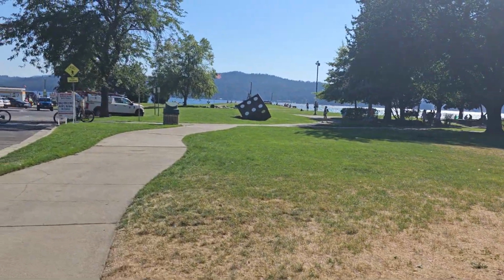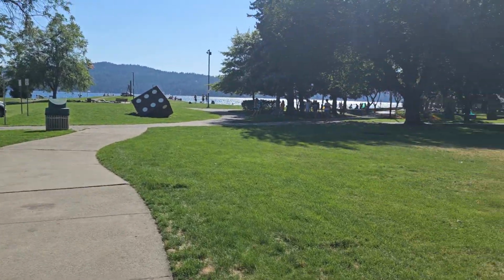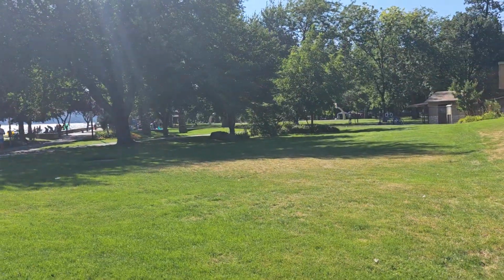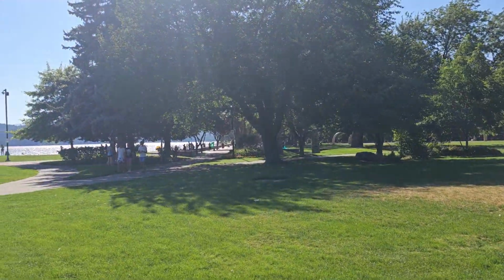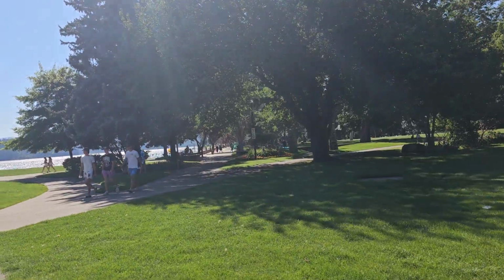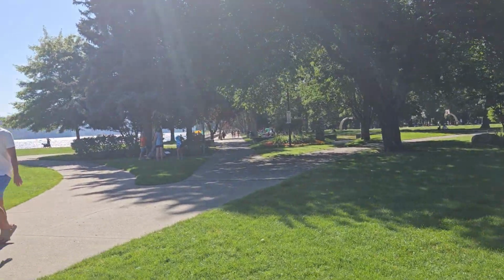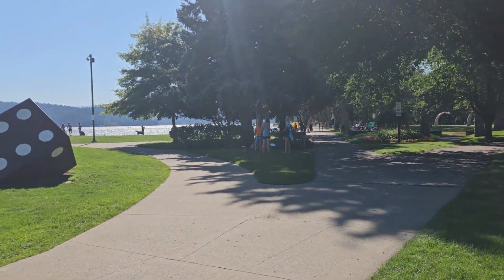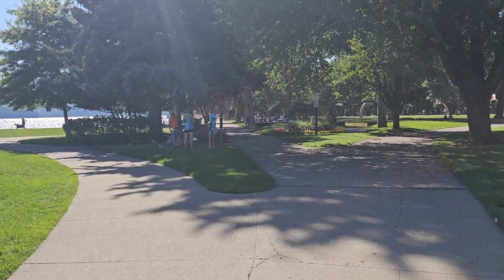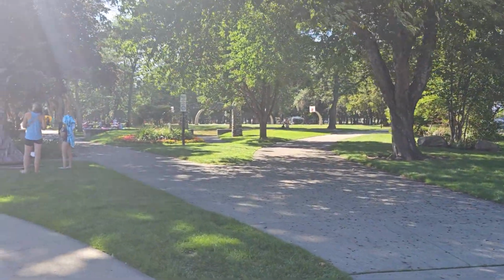Okay, so off to the right, there's a bunch of walking paths. And off to the right, there's basketball courts. There's an amphitheater over there where sometimes they have summer concerts. A popular one is the Mother's Day concert that the symphony puts on.